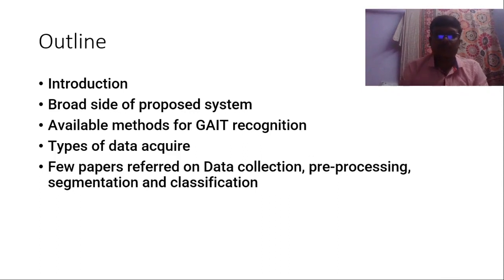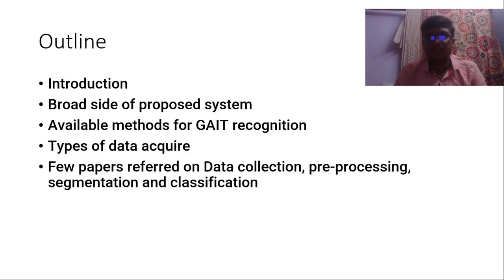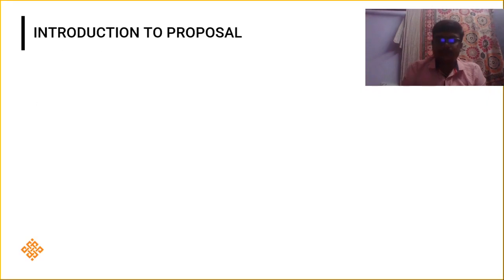So this is my outline of the talk, starting from the introduction, the broad outline of the proposed system, and available methods for gait recognition, including the types of data acquisition. What are the different methods to acquire data in order to perform gait recognition? We referred to a few papers for data collection, pre-processing, segmentation, and classification, with keywords of gait recognition, machine learning, deep learning, pre-processing, segmentation, and classification.